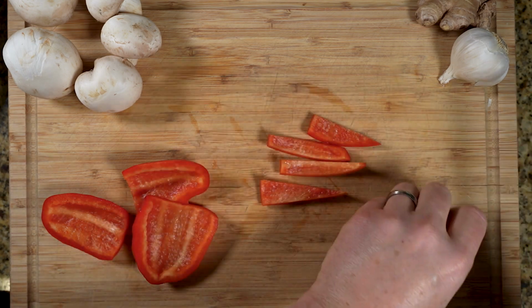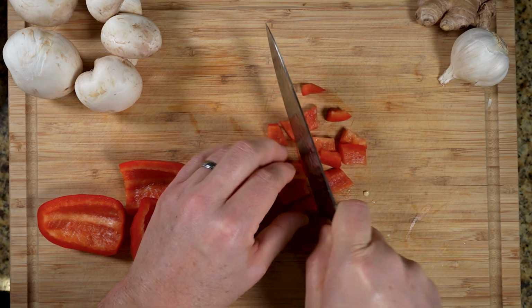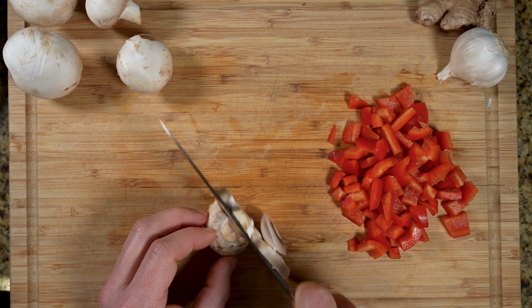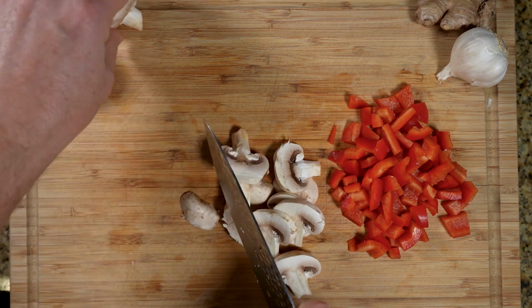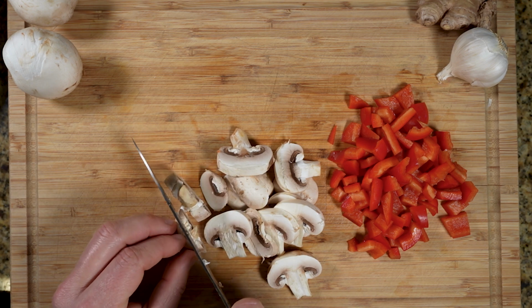And just cut this up in the old way. I like to have relatively small little pieces, so I just kind of dice it like that. Slice up the mushrooms, and you don't have to be very accurate here because we're just going to chop it all up into little bitty pieces. So no sense in getting too fancy with it. We're not using the slices like you would in most recipes.